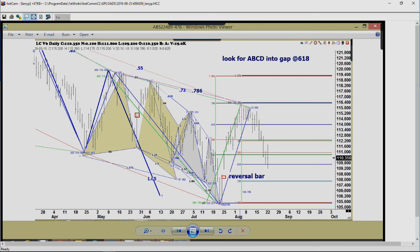It might be a flash type move down where we could get 1,000 points or more in the Dow in one day, which I think would be very, very easy to happen.